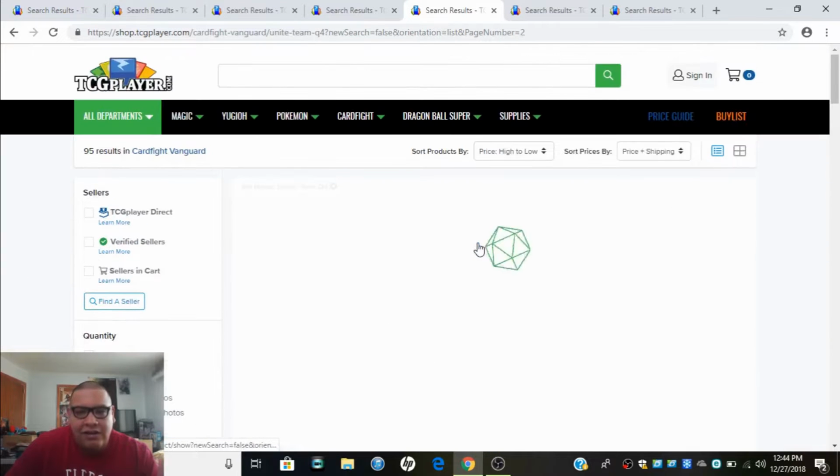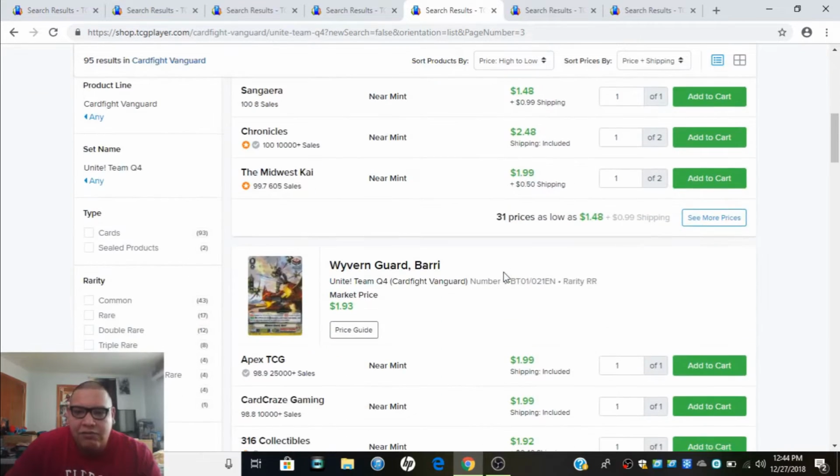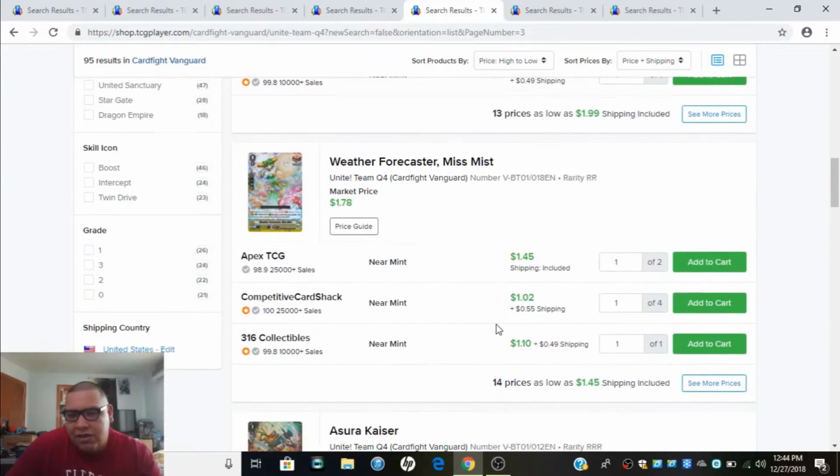But then after that, like I said, a lot of the cards here are pretty cheap. Flashy Souls are still up there by $3. Let's see what else we can find. The PG for Kagro is actually holding at $2 right now at the moment. So the PG for OTT actually went up a little bit.